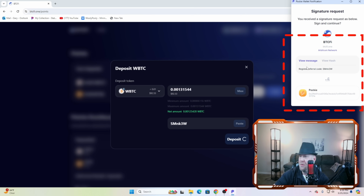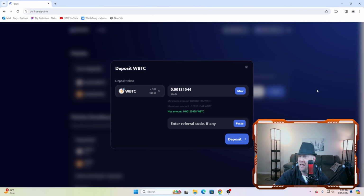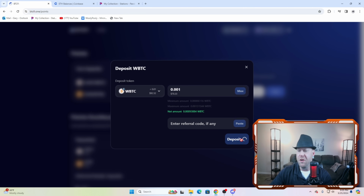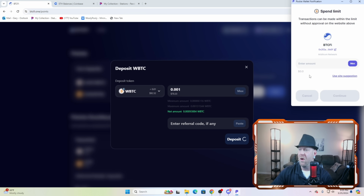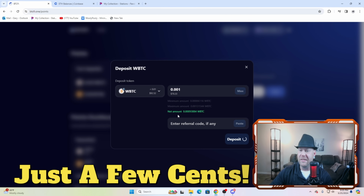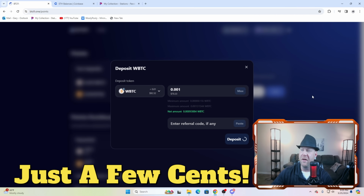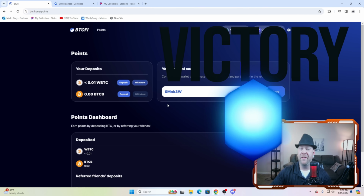And right here, we do have to sign the contract where it shows up in the wallet. So we're going to go ahead and sign that contract, make that deposit. And you do have to have some Ethereum on the wallet as well, just so you guys know, on the Avalanche network itself. It doesn't require much Ethereum, but you do have to have it on there. So look, it's about 1 cent of the gas fee. So we're going to go ahead and confirm that. And there you go. It was successfully deposited, guys.